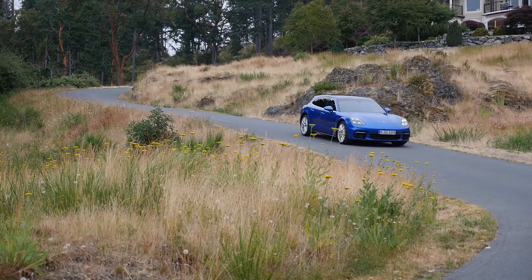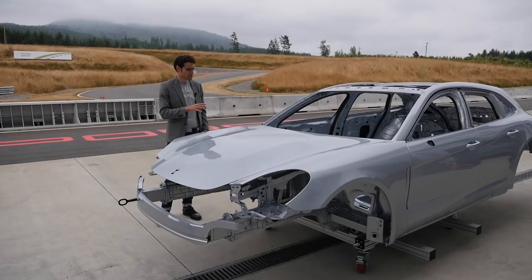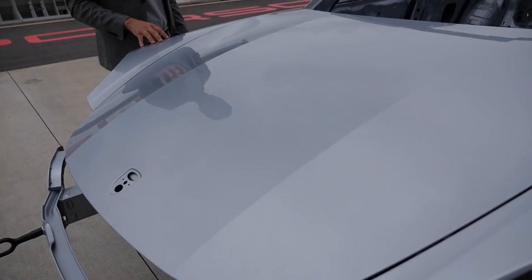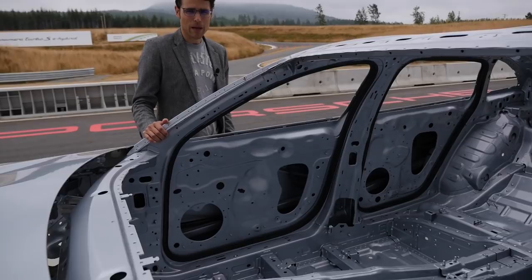Now let's take a look at the chassis, which is a mix of steel and aluminum. 45% is aluminum. Everything you see on the outside is basically aluminum. Then on the inside is more steel to get the stiffness a little bit better. It's always interesting to see those cutaway models here.